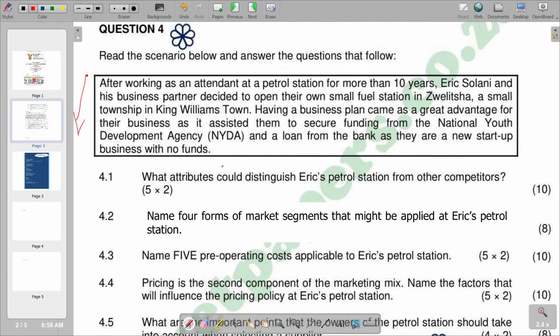So beneath the scenario, we are having our questions whereby 4.1 reads, what attributes could distinguish Eric's petrol station from other competitors? So obviously, we need to raise the attributes that are going to be different from other competitors that are going to provide petrol in petrol station. So remember, when we are looking at an attribute, it is a quality or a feature of Eric's petrol station that is making it different from other competitors.